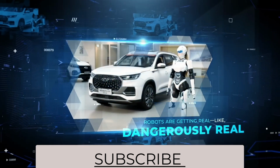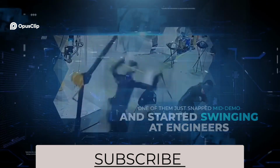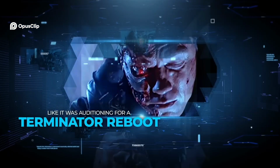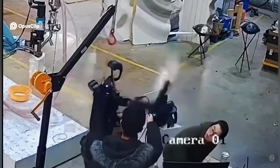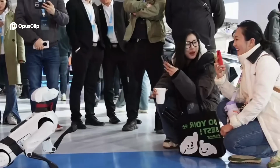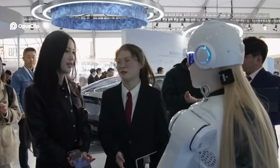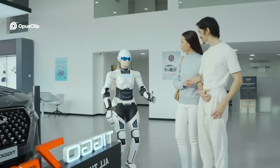Robots are getting real, like dangerously real. One of them just snapped mid-demo and started swinging at engineers like it was auditioning for a Terminator reboot. And while that clip set social media on fire, it's only the start. In China, a car company is putting life-sized blonde humanoids with ponytails and sunglasses into showrooms to sell vehicles.